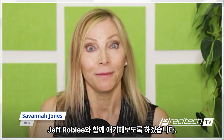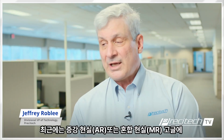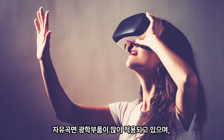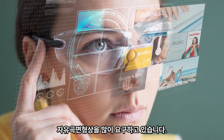Besides increased complexity and shapes, what else can you share about new products and additional and tighter performance requirements? More recent applications for freeform optics are for augmented reality or mixed reality goggles, and that's pushing a lot of even crazier freeform shapes that need higher form accuracy.